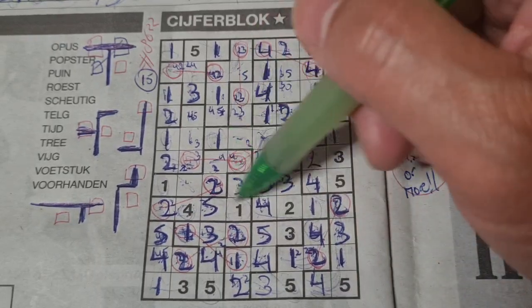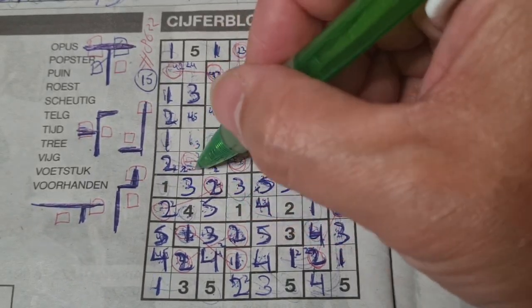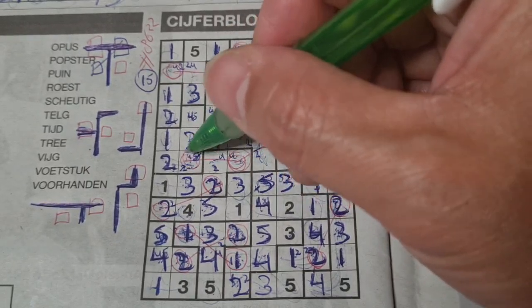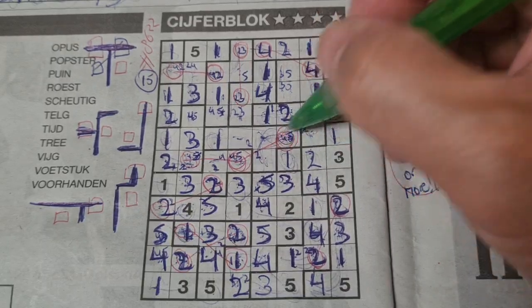there. These two boxes can be 3, so one box left for 3 in this area. Supposed to be here. I've marked those two boxes earlier with 3. We have a 3 now, so this box can't be 3 anymore. That box should be a 3. So 2 numbers left for numbers 4 and 5. 4 and 5 is connected with that box. Should be a 4 and a 5.